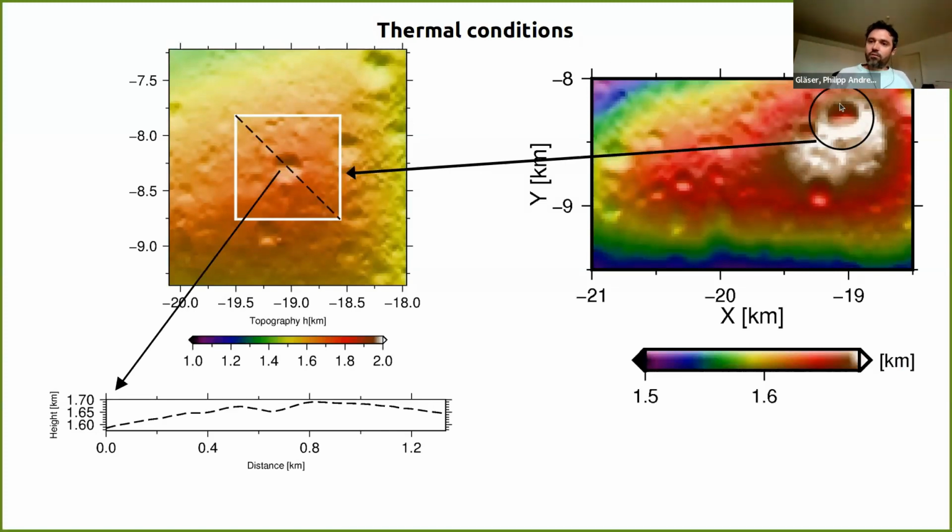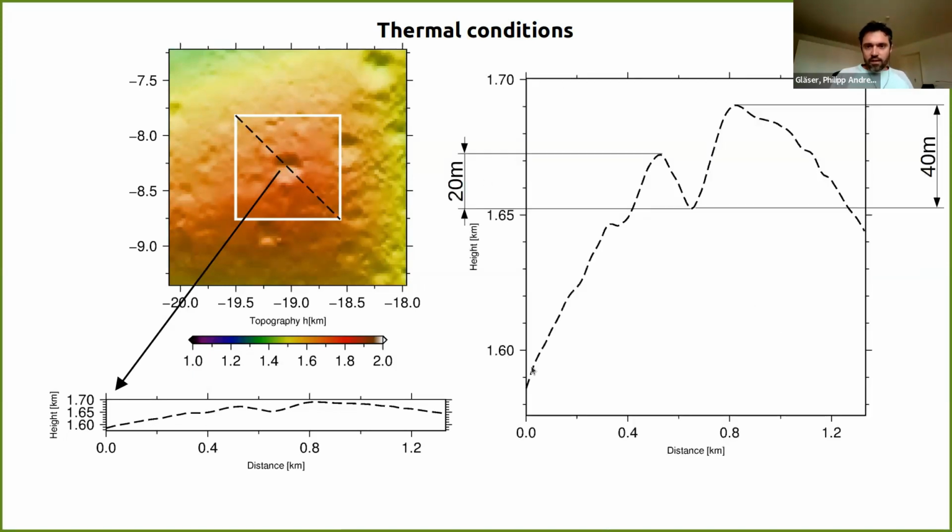And let's now focus on this little crater here. It's actually a little PSR, a small one, but it's a PSR. And here I zoomed in the topography a little bit more to show you the profile of that crater. And if we blow it up a little bit, this is the profile of this little crater, which is a PSR, at least parts of it.